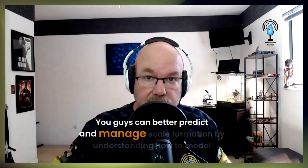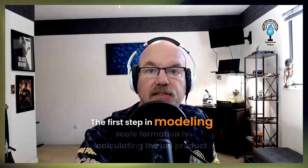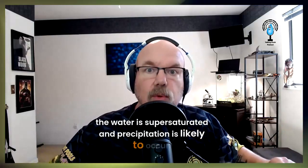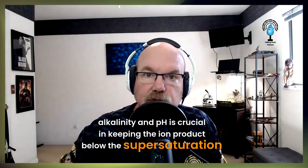You can better predict and manage scale formation by understanding how to model the equilibrium conditions of calcium carbonate precipitation. The solubility product constant is central to this modeling process, which will allow you to calculate the critical threshold at which the water will precipitate calcium carbonate. The first step in modeling scale formation is calculating the ion product of calcium and carbonate ions. If the ion product exceeds the solubility product constant, the water is supersaturated and precipitation is likely to occur. For you, this means that maintaining balance between calcium hardness, carbonate alkalinity, and pH is crucial in keeping the ion product below the supersaturation threshold.